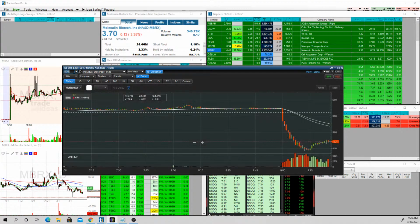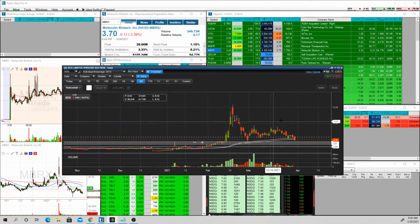SOS too. I mean, I'm holding this one. I'm now down on SOS. They just keep offering. Just an offering machine on SOS. Just pump, dilute. Just not looking too great here on SOS with all these offerings. I thought they were done after their last ATM, but they're still going.